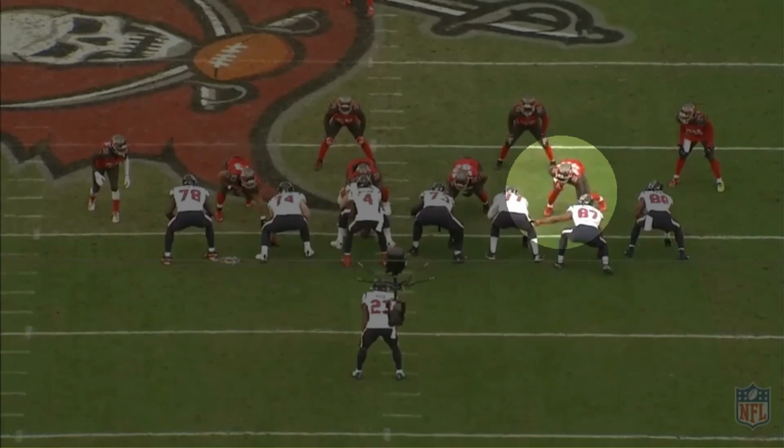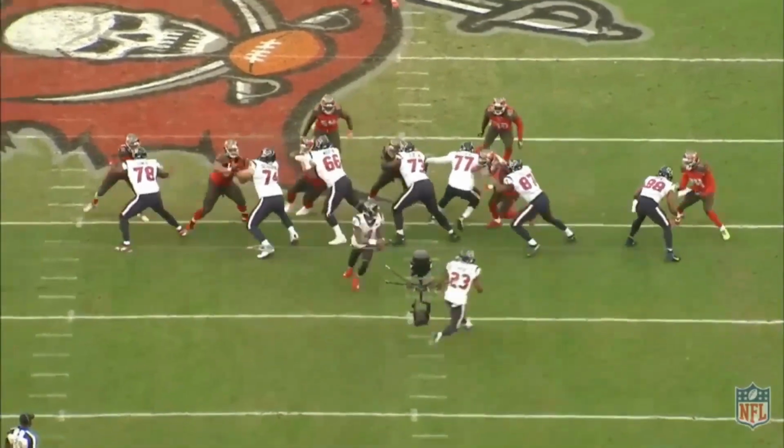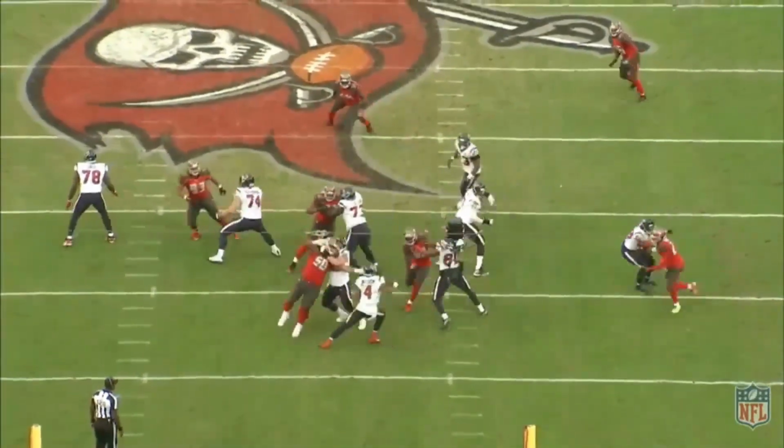3:34 in the fourth quarter. Jason Pierre-Paul, number 90, gets a sack on number 4, Watson. He ends up beating tight end 87, Darren Fells. And like Booger McFarland says, America, listen to me right now. Stop allowing tight ends to block premier pass rushers. And this is just too much for 87 to handle.